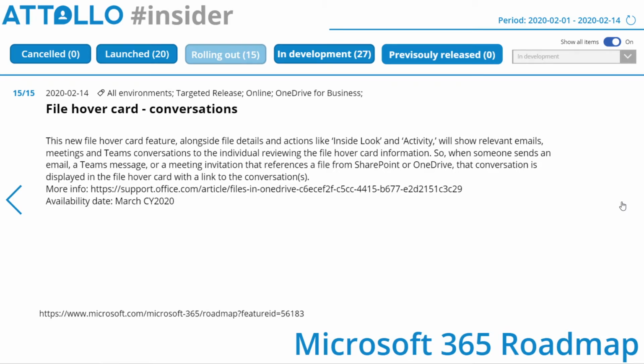File hover card conversations. So the new file hover card feature, alongside file details and actions like look inside an activity, will show relevant emails, meetings and Teams conversations to the individual reviewing the file hover card information. Yeah, I think this will be useful. Bringing more knowledge to these document cards is definitely going to be useful. I'm all for that.